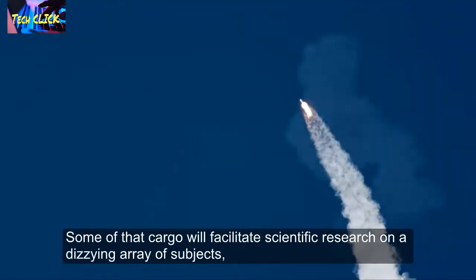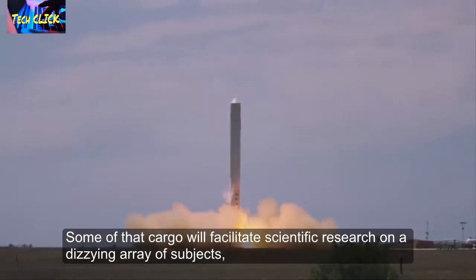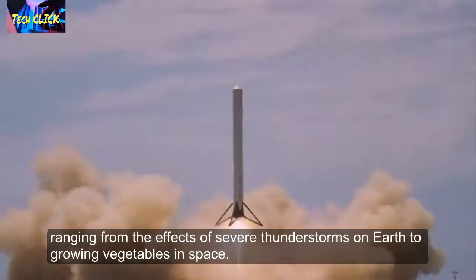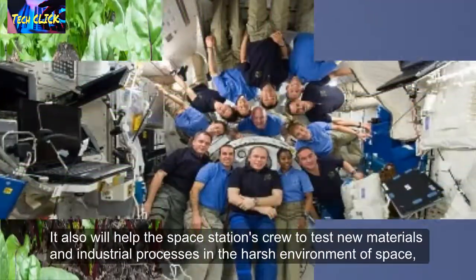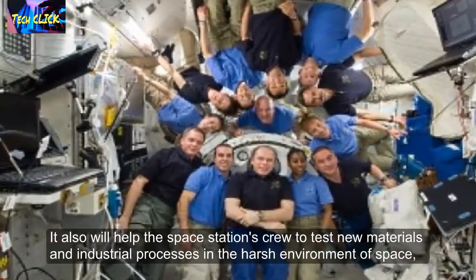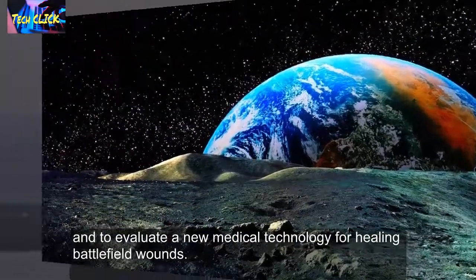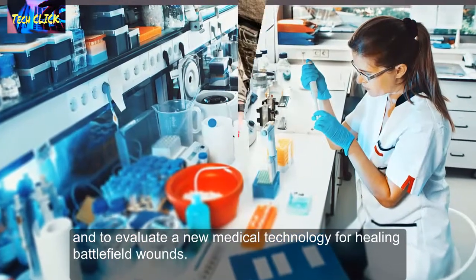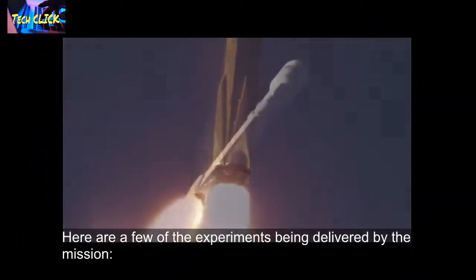Some of that cargo will facilitate scientific research on a dizzying array of subjects, ranging from the effects of severe thunderstorms on Earth to growing vegetables in space. It also will help the space station's crew to test new materials in industrial processes in the harsh environment of space, and to evaluate a new medical technology for healing battlefield wounds. Here are a few of the experiments being delivered by the mission.